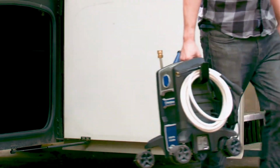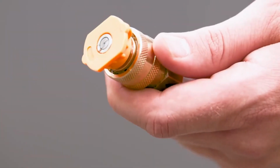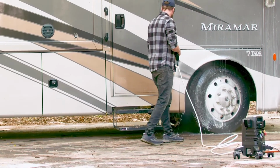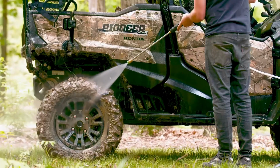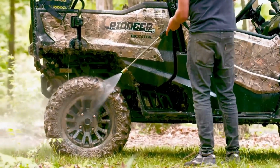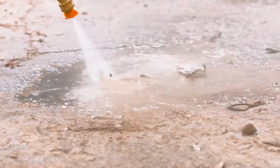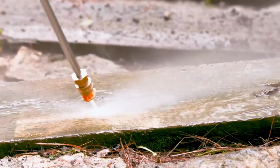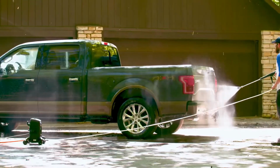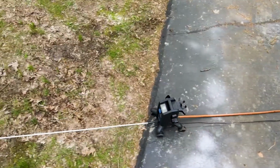One of the standout features of the SPX3000 is its onboard soap tank, which allows for quick and easy soap application without the need to stop and refill. It also comes with a pro-style steel wand that is durable and easy to handle, providing a comfortable grip during extended use. The pressure washer includes a 5-nozzle set, 0 degree, 15 degrees, 25 degrees, turbo, and soap, offering versatility for different cleaning tasks.